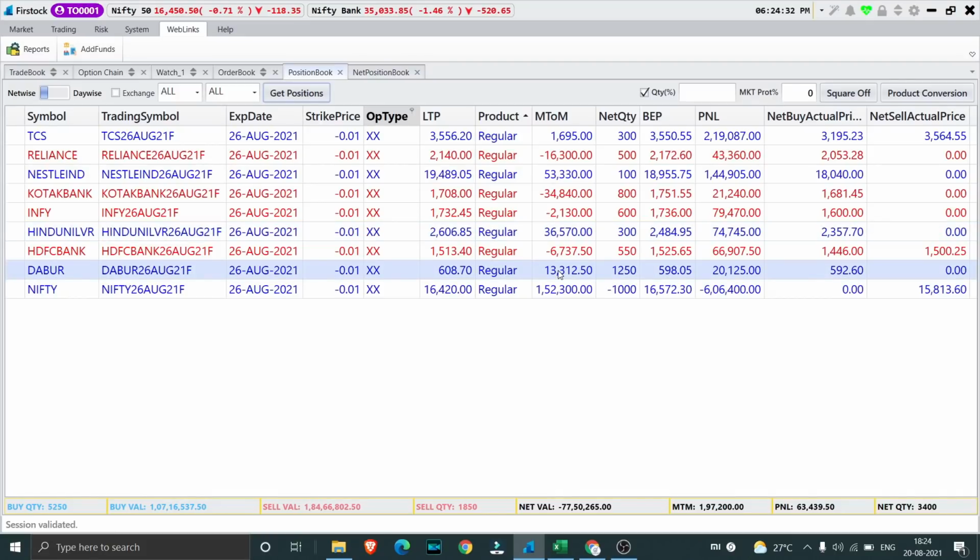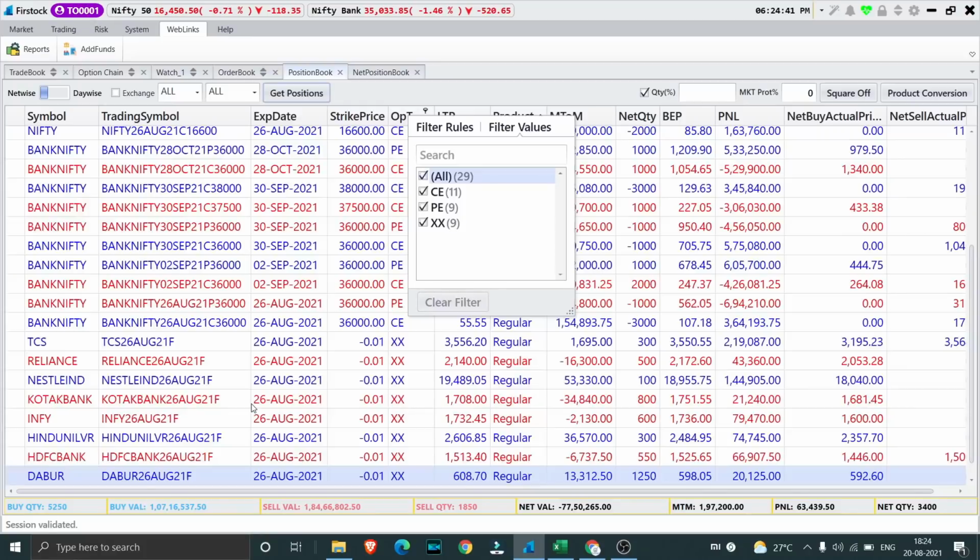So all FMCG stocks performed really well, and that's the reason even though the market fell, overall day to day we are net positive by 1,25,000. So now we'll be quickly moving to the adjustment part, where I will show you what adjustments we did and why exactly we did those adjustments.